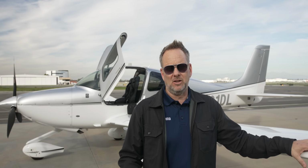We have a 2016 SR22 Turbo. This is a G5, and we're going to take it out to Corona, maybe take a peek at another airplane, take you along for the ride.